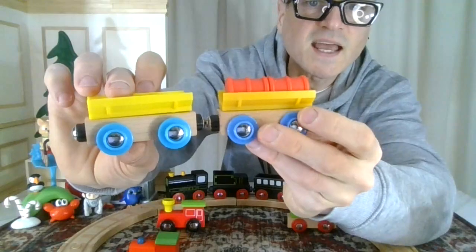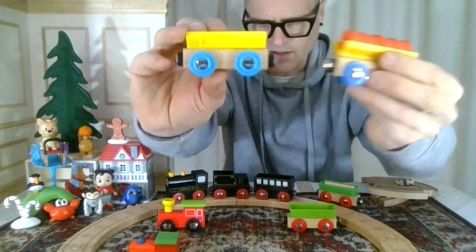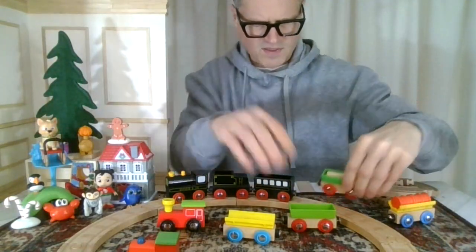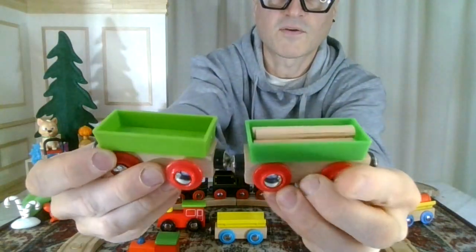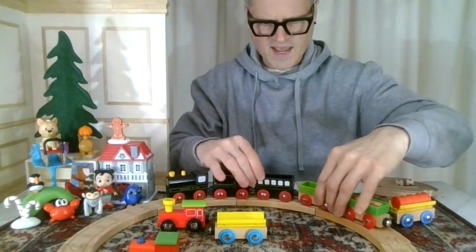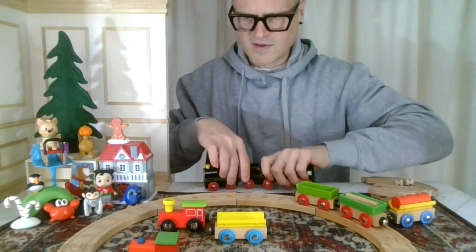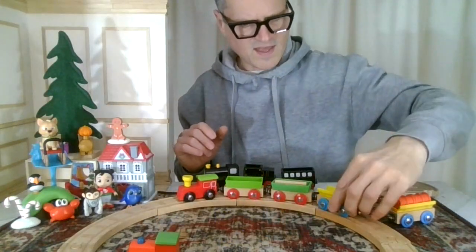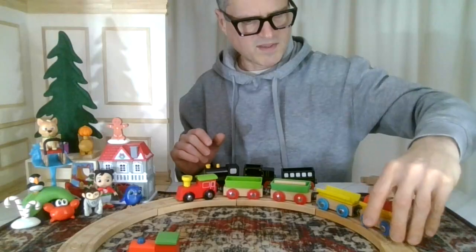That means I can stack it up. The wheels are slightly different color, actually. And then the green one that I think holds the logs, that one's different color too, but that is actually kind of cool because if I choose my favorite locomotive, then I can really soup up this train.